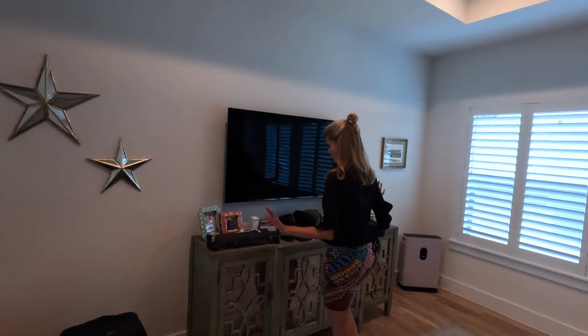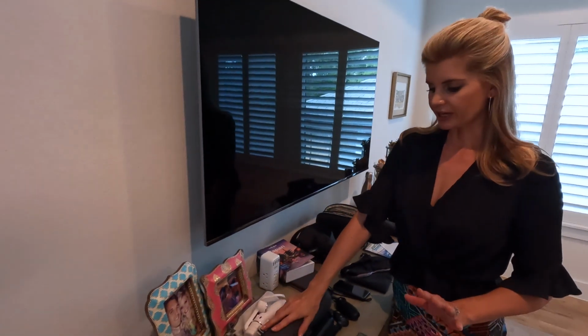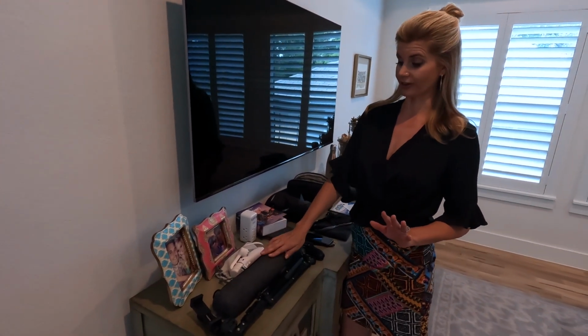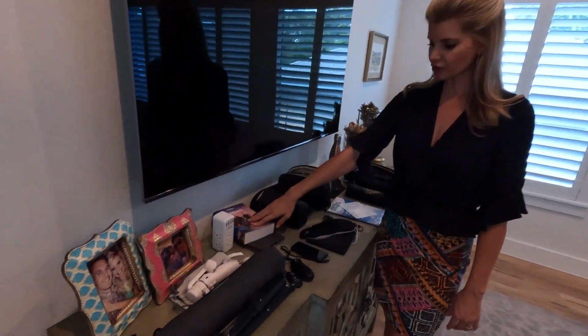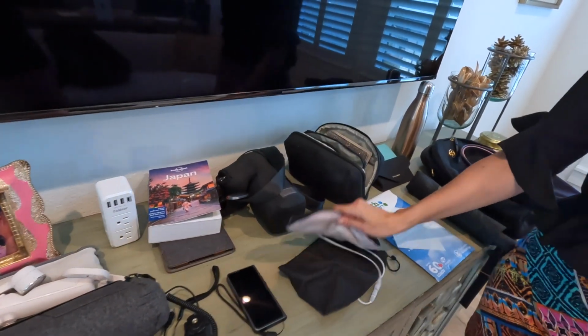So this is all the equipment we're bringing. Jake is packing some of this. So our Peak tripod, and then this is our phone tripod for when we don't want to carry this heavy one all day. My little handheld thing for when I'm taking videos. Japan book, that's way too big. Kindle, translator, camera. I've talked about this before.